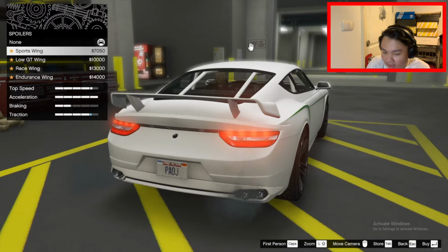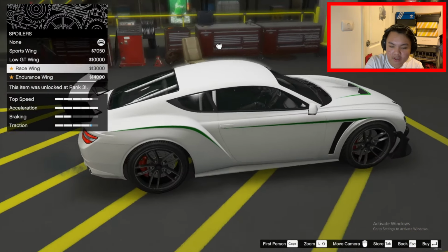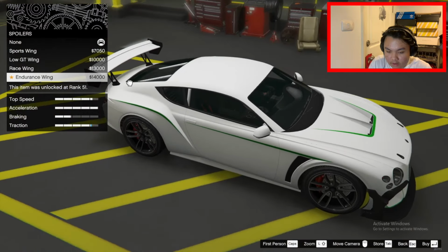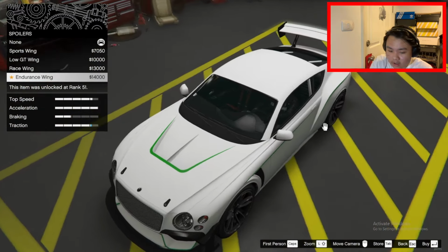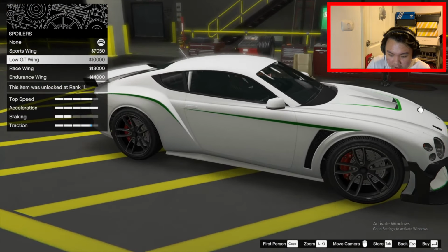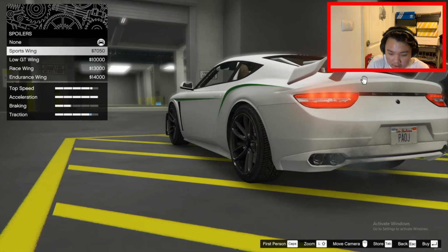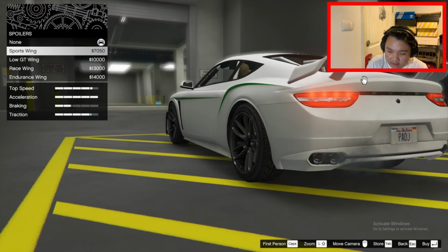Spoiler. Yeah, sports wing. Too low, man. Low GT wing. Too low, man. Race wing. This one actually looks pretty nice with the race wing. Endurance wing. This one looks really big on the Enus Paragon R, but you know, kind of looks good, but you know, it's pretty ridiculous. Low GT wing actually looks perfect on this car, man. Sports wing. Let me see. Sports wing is actually like the real life one, I reckon. I don't know. Wanna go with this.